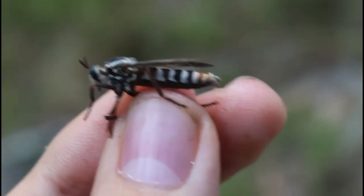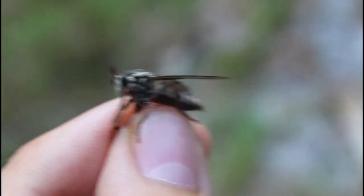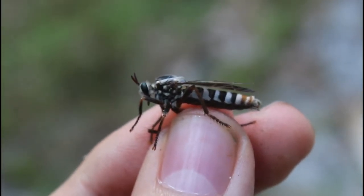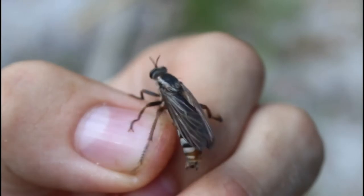This species is pretty easily recognizable by the white zigzagged bands on the first three abdominal segments, as well as the very black, completely obfuscated wings. This species has very long antennae for a robber fly, and is just kind of strange. I don't know how to describe it better.